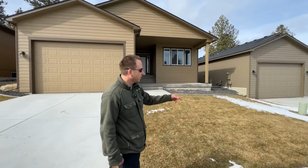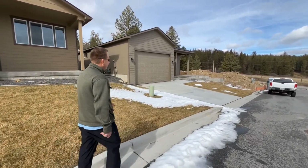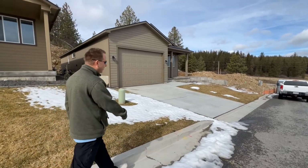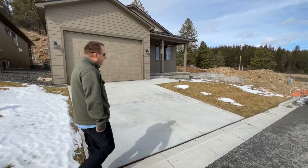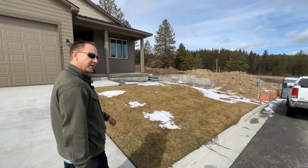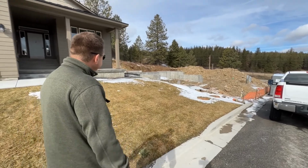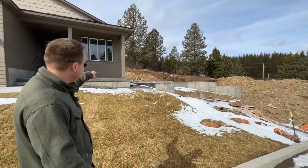I want to show you here real quick. It looks like they've got a couple more lots on this street. They've got foundation and footings here on this one. So again, probably 3 to 4 months out, depending on timing and materials. But you can see in the back it's slated for a daylight basement there.